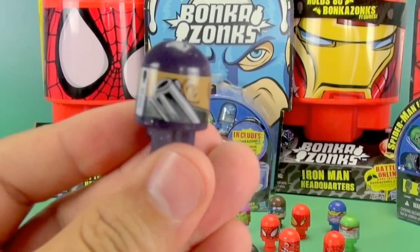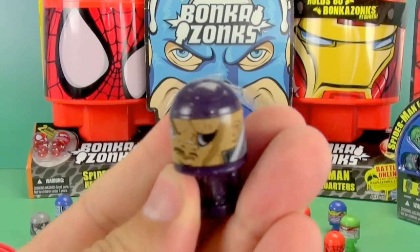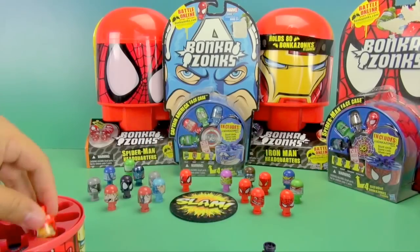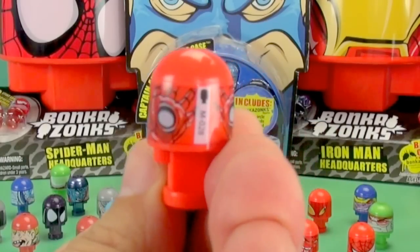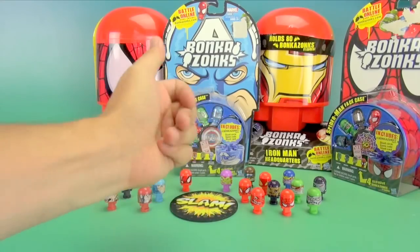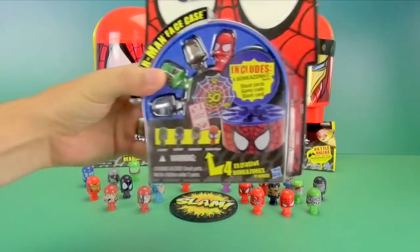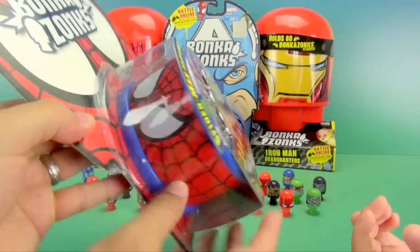Who's this Hobby Kid? That's Nick Fury, isn't it? Nick Fury. Yeah. And of course, Iron Man. Hey, Hobby Kid, hand me that Bonkazonk package. Oh boy, here we go. Spider-Man. Yeah, it's Spider-Man.